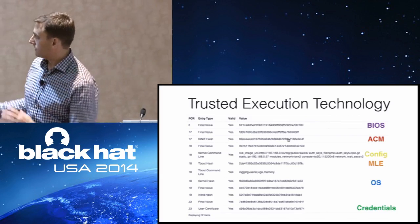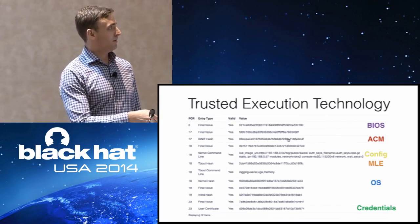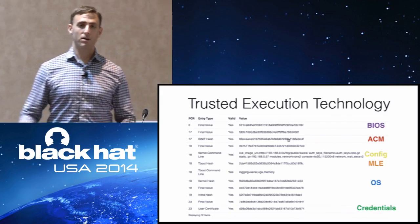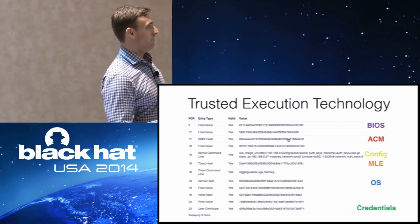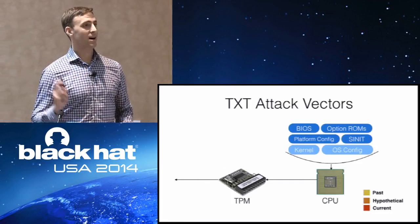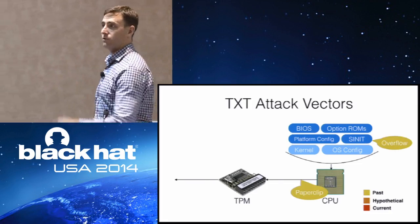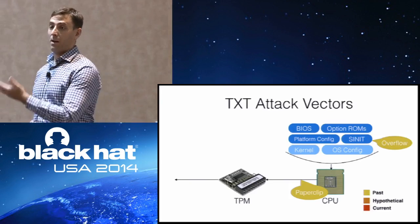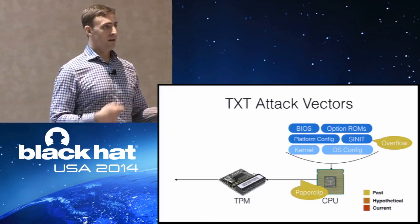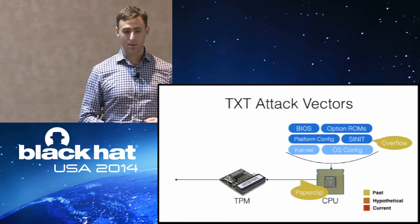So what you're seeing here in these columns, that's a little hard to read, but these are the special registers on the TPM, and these are just hash values. And on the right, I've denoted what they are. So the BIOS, authenticated code modules, measured launch environment, everything that booted up with the system. Now, TXT is not perfect. It's got some flaws. In the past, there have been a couple of vulnerabilities. The first version, TPM 1.1, had a paperclip vulnerability where you could reset the system and get the TPM out of sync. There have also been some overflows in the SINIT, which I think was discovered by Invisible Things Lab several years ago.